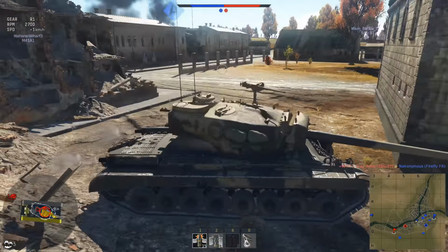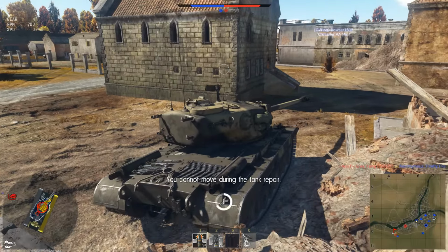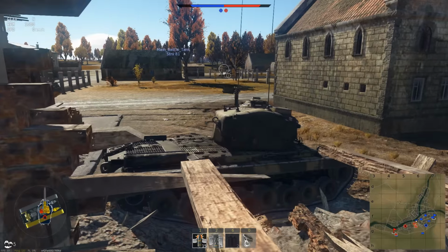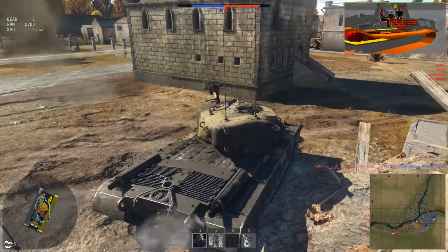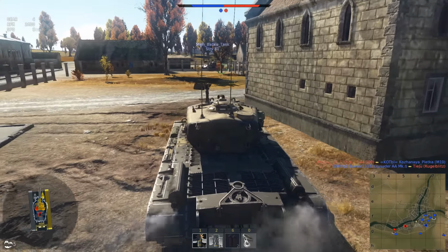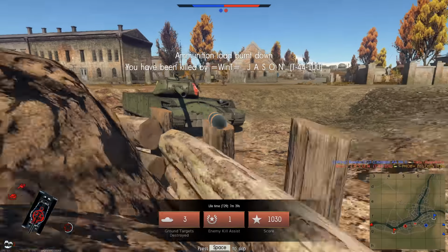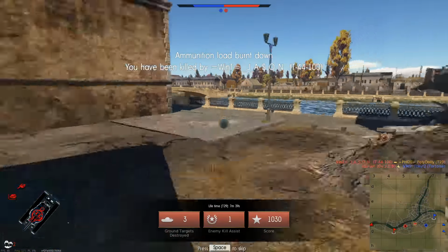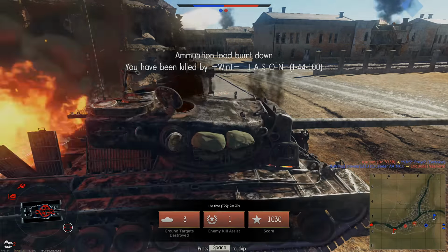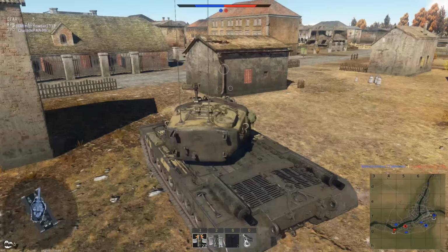Look at this, dude. Four seconds for turret repair. That's tough. That's tough, man. Hey, there's a T-44. He finally found me. Oh, look. Why didn't anyone close that hatch right there? Stupid. Why leave that hatch open in the first place? We got okay, good. But we have a backup here. Let's spawn back in. Okay, so we can still win this.